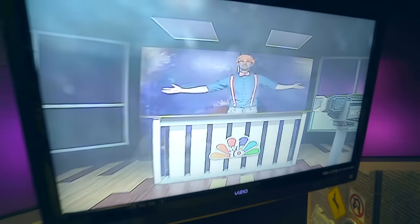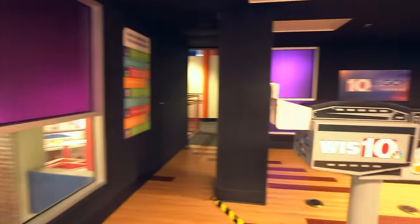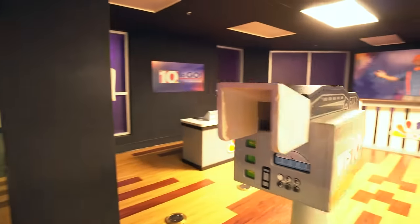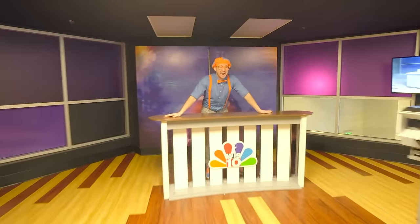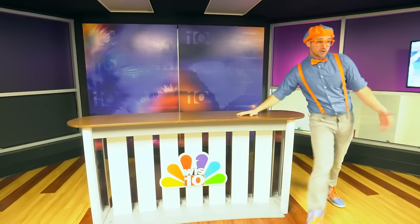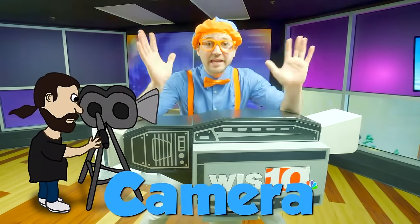Hello, everyone! Today on television, we are at the news station! And there is a lot of great news happening today at this children's museum. Do you want to know what it is? Yeah! We are learning so much! And at this location, we're learning about all types of news equipment. Like this. This is a giant camera. Yeah, a camcorder. It shoots videos.